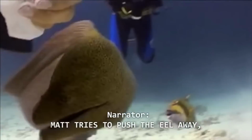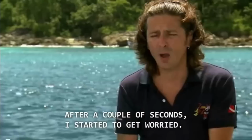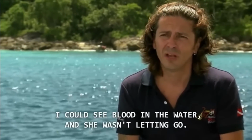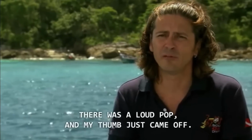Matt tries to push the eel away, but the fish is hell-bent on food. And I felt something latch onto my thumb. It was Emma. It wasn't painful at first, and I wasn't so concerned. I thought it was just a nip or something. After a couple of seconds, I started to get worried. I could see blood in the water, and she wasn't letting go. At this point, I thought maybe I'm going to have a bad cut, maybe a few stitches. But then, a couple of seconds later, there was a loud pop, and my thumb just came off.